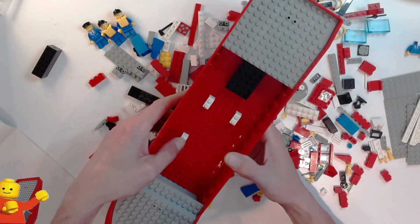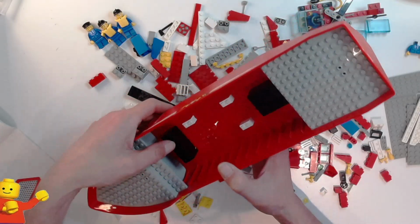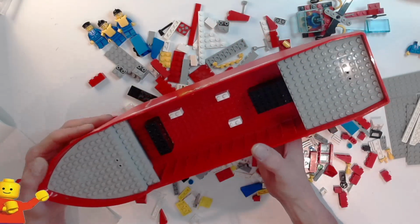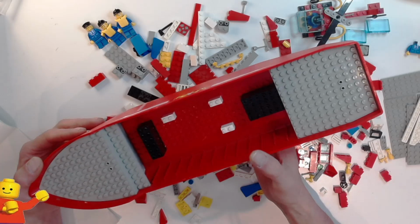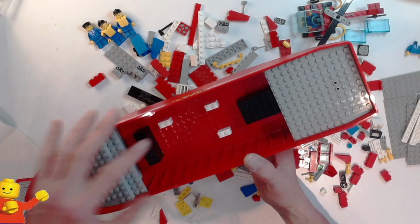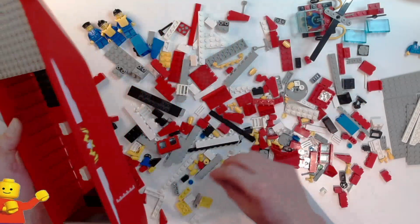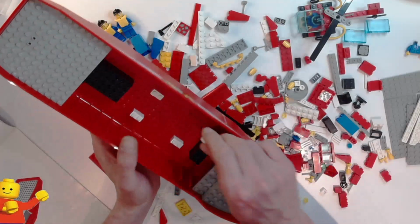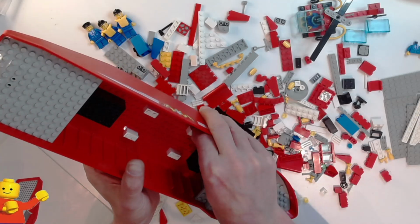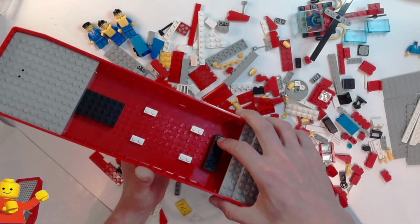Now we know where this brick goes. It's going to go 2 studs off, like so. That looks about right to me. 1, 2, 3, 4, 5, 6. 1, 2, 3, 4, 5, 6. Perfect. Just drop that last white brick in there. There we go. So then we got some white bricks going on top of the weighted brick here.